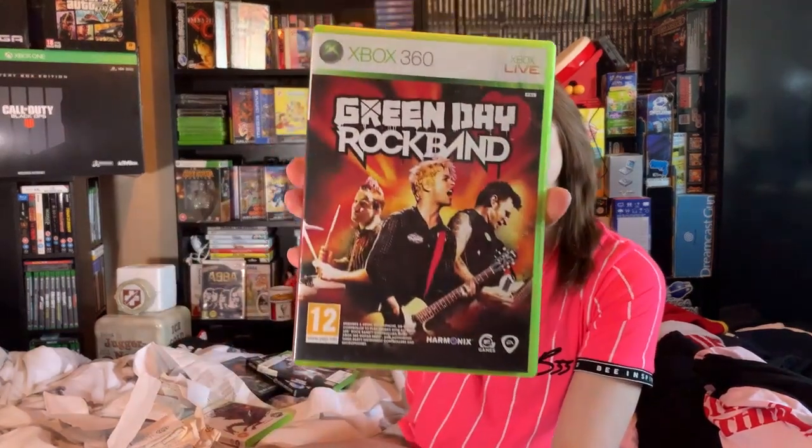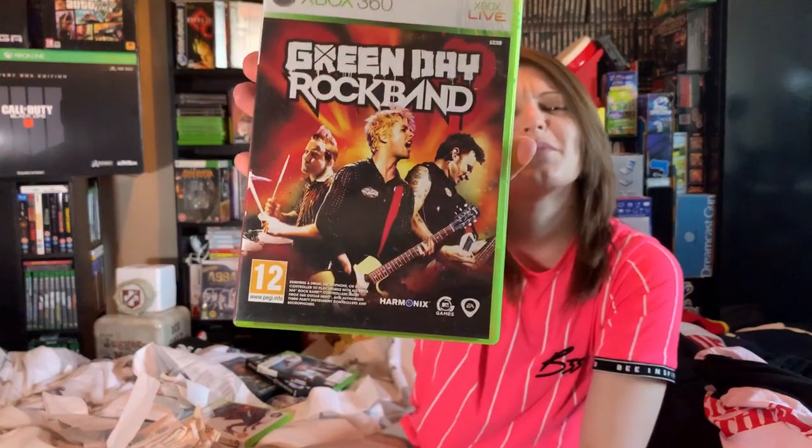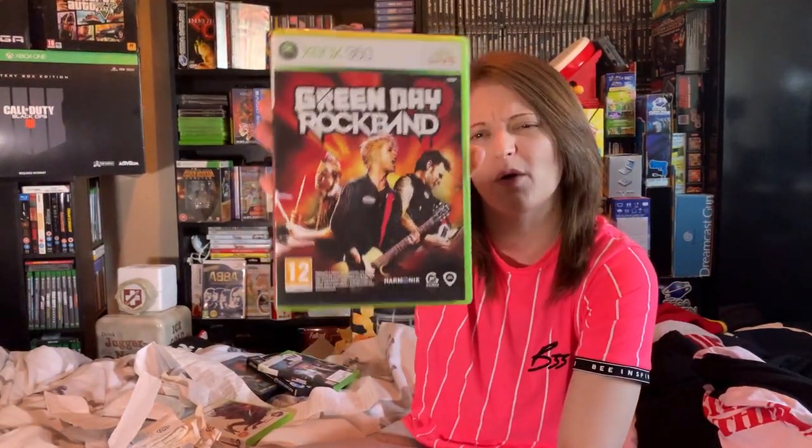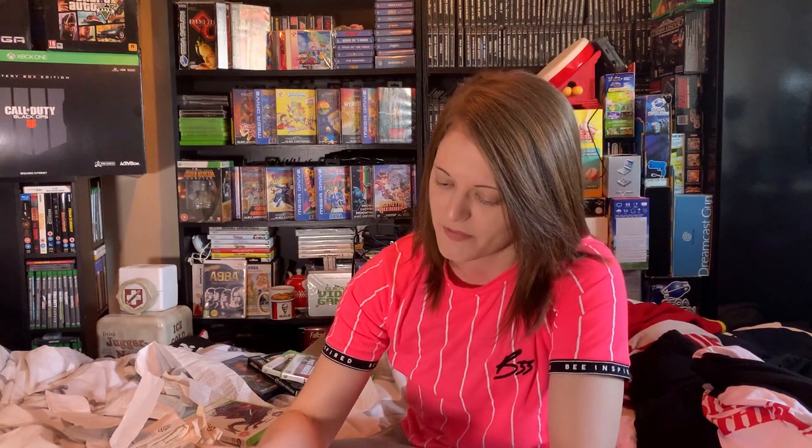This one I found a bit harder to get hold of. Green Day Rock Band. I'm a big fan of Green Day. Nice and complete with manual. I like the Guitar Hero and Rock Band games. I do casually play them now and again when I fancy a bit of music in my gaming life. So yeah, I found that quite hard to get hold of in store anyway, when you don't want to pay over the odds for it online and what have you.